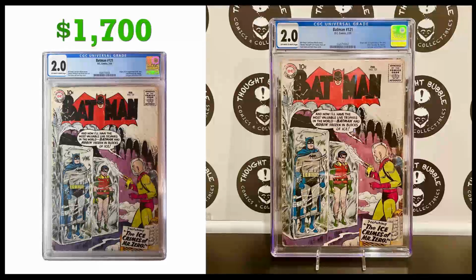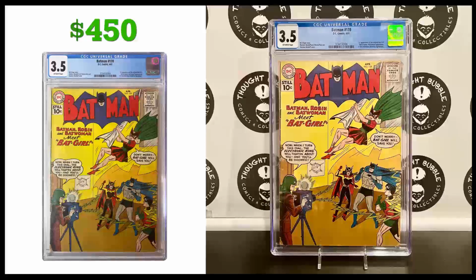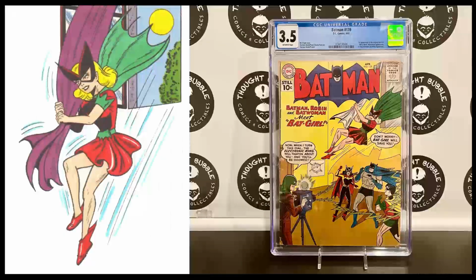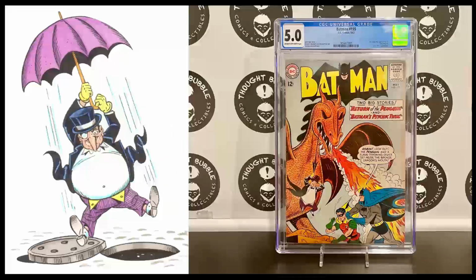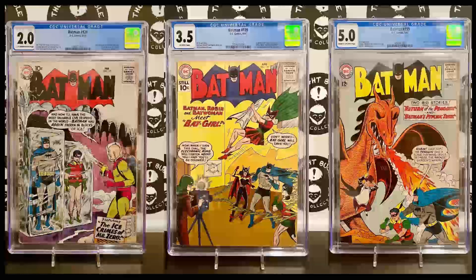Once again, we're kicking it off with Batman 121, CGC 2.0. This is Batman 139, CGC 3.5. The first appearance of Batgirl, Betty Kane. And this is Batman 155, CGC 5.0. The first appearance of the Silver Age Penguin. A 2.0, a 3.5, and a 5.0. They're each separated by 1.5 points apart.